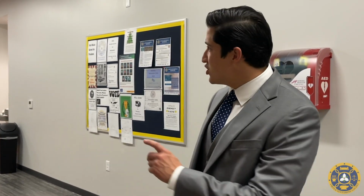But for now, for this year and part of next year, we're still going to house our 7th through 12th graders here. So let's go this way. We'll go upstairs. So we're currently on our 2nd floor of the secondary school building, and I wanted to show you something real fast before we take a look at the halls.